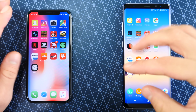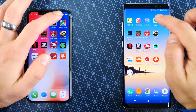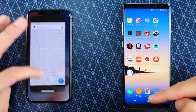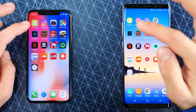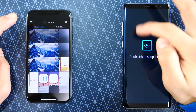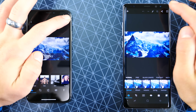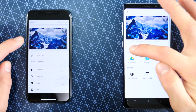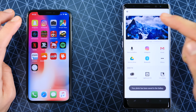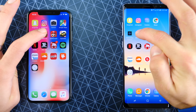Man, it takes a while to get used to pressing something versus just swiping up to go home. And Maps, 1, 2. And Galaxy. So web-based apps, this one seems to like them a little bit better. Let's try Photoshop. Hangs just a little bit on the Note 8, and then getting back into the project and exporting it on both. So 1, 2. iPhone definitely faster for that one, and this is an 8K image, so it's a little heavier than usual. Minecraft, 1, 2.